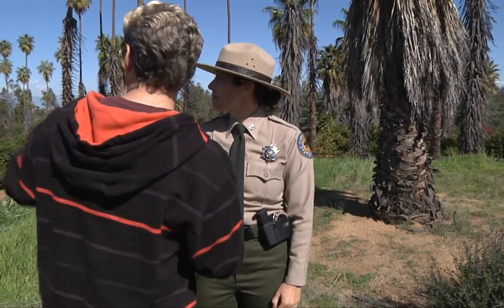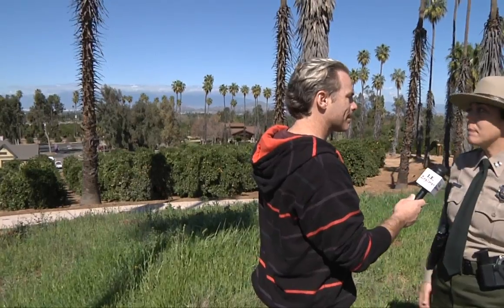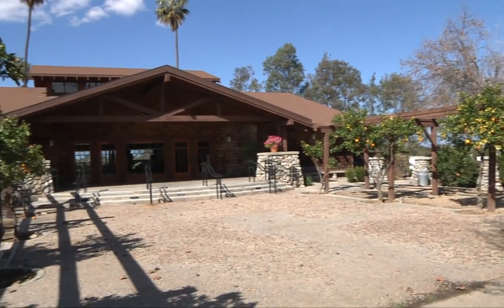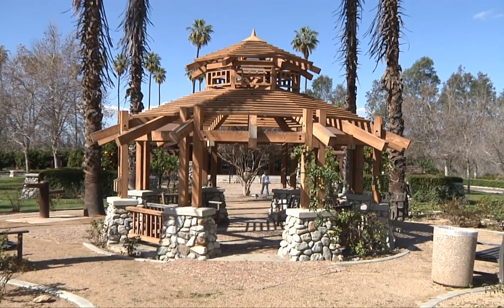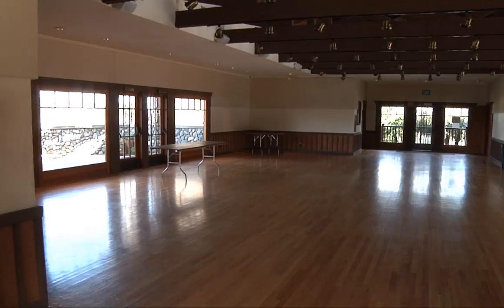Okay. Now, when we got up here, you had pointed out the event center down there? That is our Sunkist Center building, yes. What happens there? We have events ranging from weddings, birthday parties, corporate meetings, everything that you can think of, church groups. The gazebo and the courtyard are attached, so it's a really beautiful event place. Beautiful. Wow. For weddings and stuff like that? For anything.